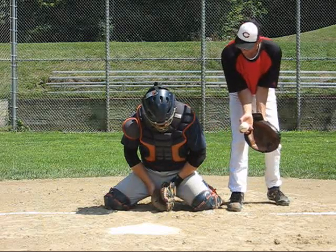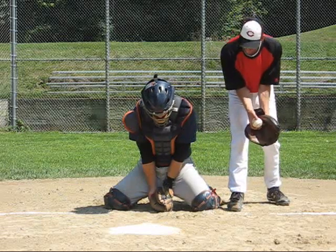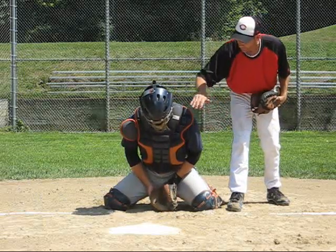Don't have the arms too far tucked in. Don't do that. That also makes things tight. Arms inside, makes it tight. Arms away, nice and soft, exhaling when you're trying to block the ball.